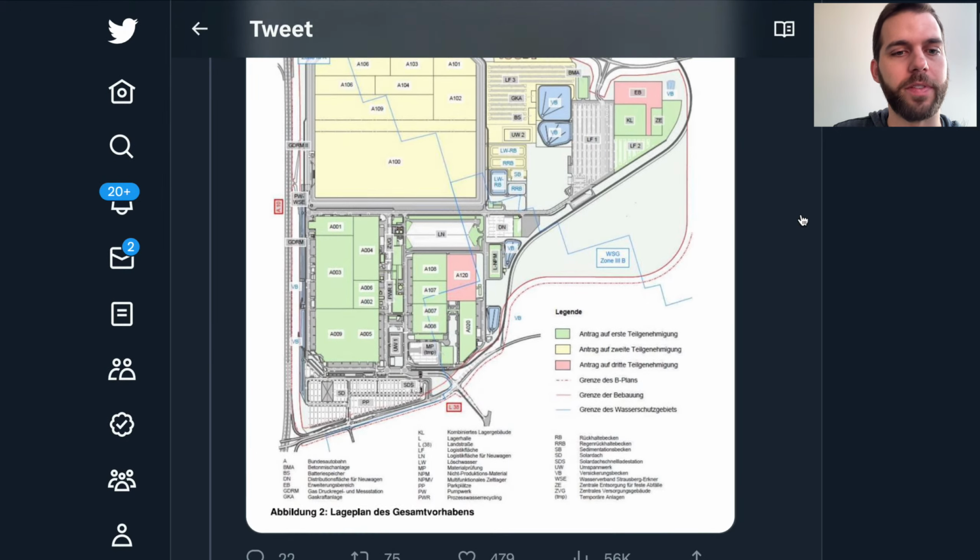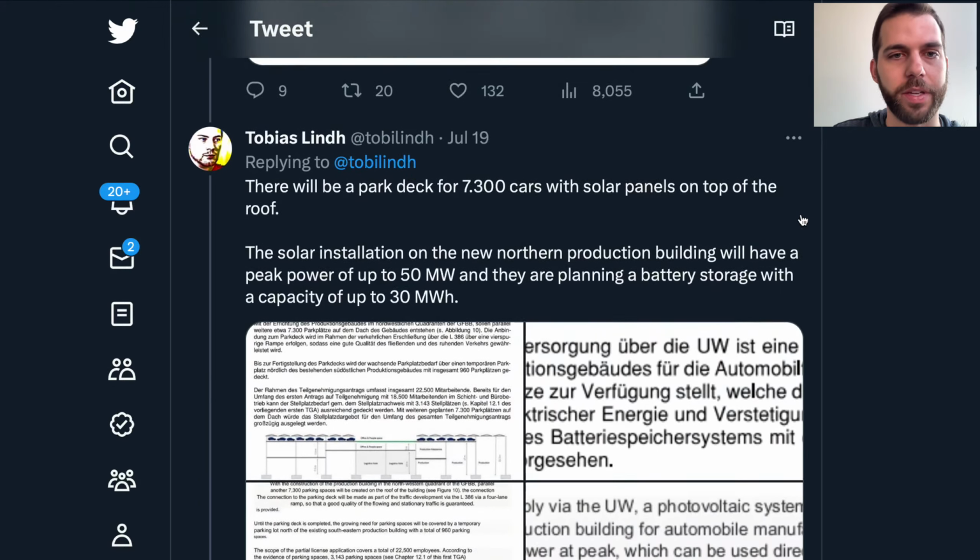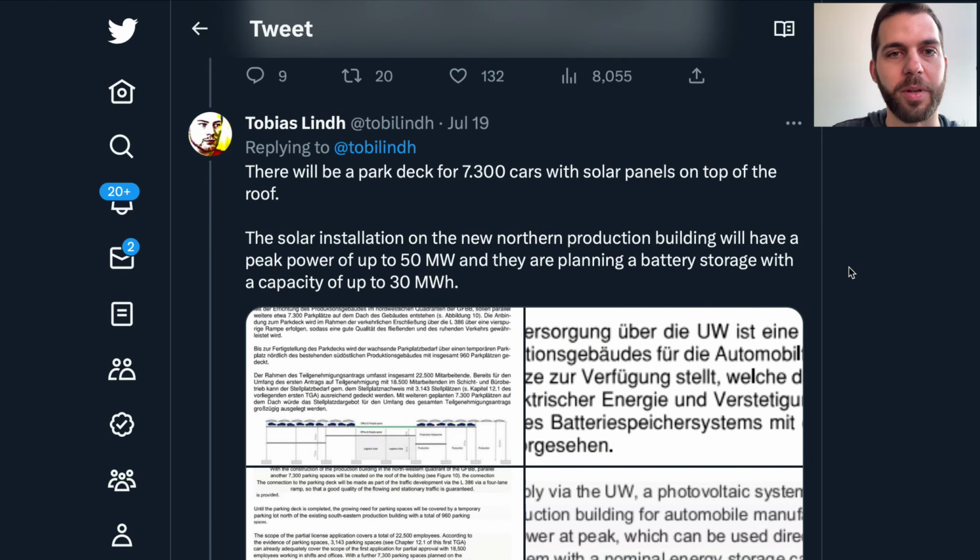Again, I would check out the thread from Tobias. He goes through a lot of details on exactly how things are shaping up. They're going to put in some other things for solar power, for energy storage, like we've seen them installing now at Giga Texas. There's going to be additional parking added. So a lot of new things within this permit that Tobias has recapped on Twitter.